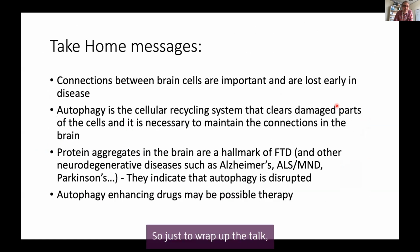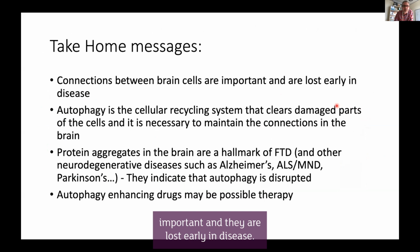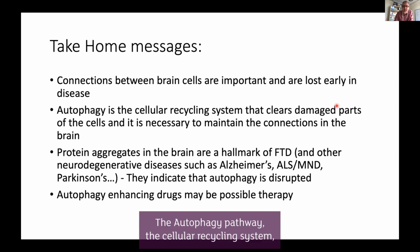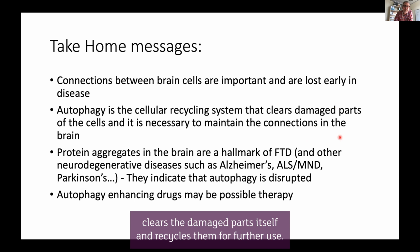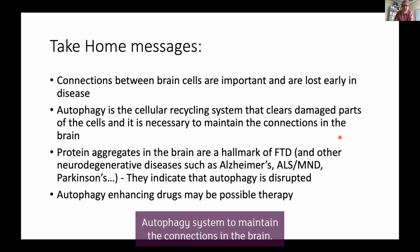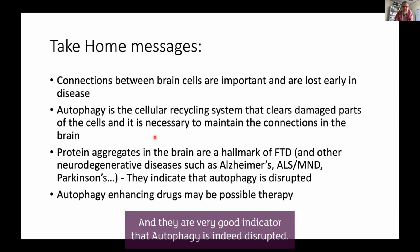So just to wrap up the talk, take home messages of what I said today is that connections between brain cells are important, and they are lost early in disease. So we think that is a very early contributing factor. The autophagy pathway, the cellular recycling system, clears the damaged parts of cells and recycles them for further use. And it's necessary to have a functional autophagy system to maintain the connections in the brain. So protein aggregates are the hallmark of FTD and other neurodegenerative diseases, and they're a very good indicator that autophagy is indeed disrupted.